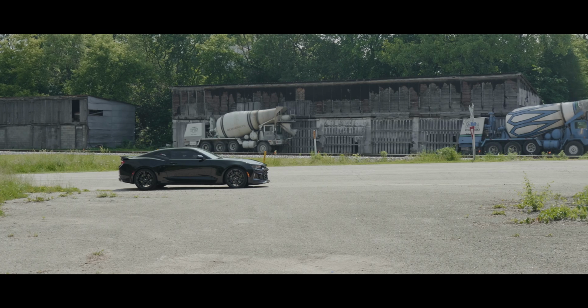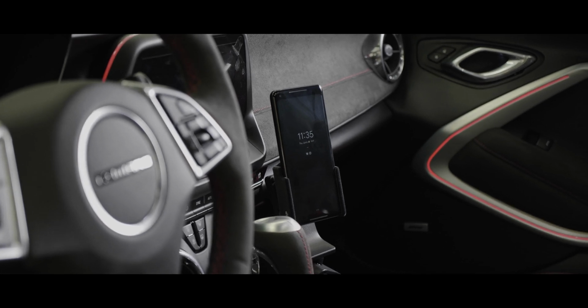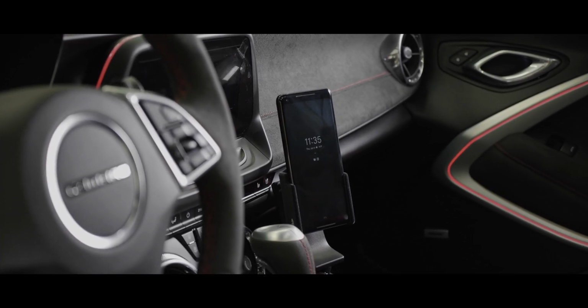So I had been looking for a mount solution for a while. Previously, I would just put it in my cup holder and it would just flop around while I would just try to get on the car.